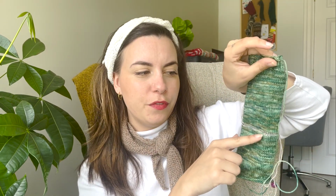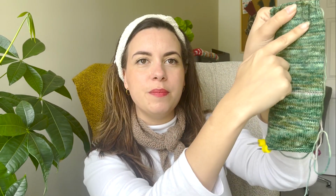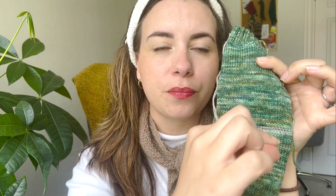With this sock, I am going to try another short row heel. I'm doing an afterthought heel for the first time, where you knit to the point where you want the heel to be. So like this much leg, and then it's going to be the heel. The heel's going to be built out of where I've got this waste yarn. This will be the leg, this will be part of the foot, and there will be a heel there. I don't know if I've explained that particularly well.